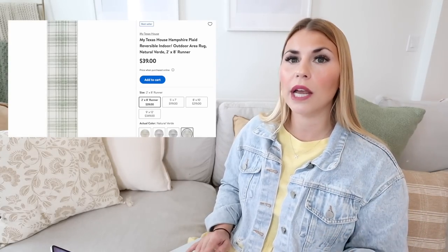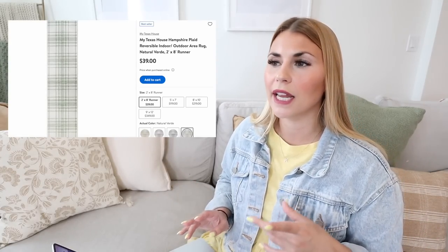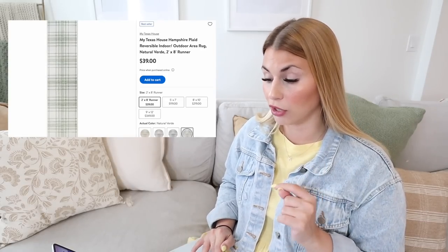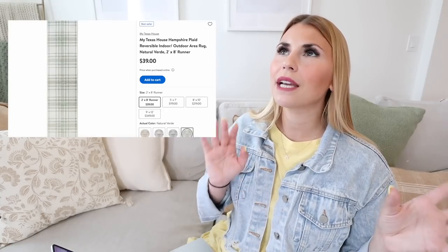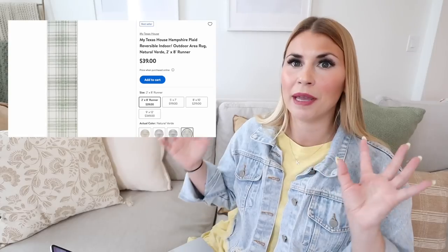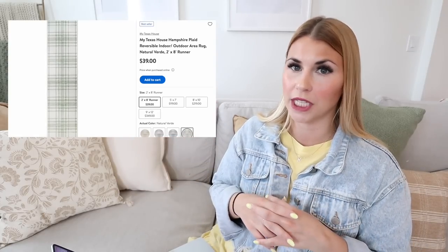I love this one. I feel like runners can be hard to find, and at Target they are a lot more. I think they're like $69, so this is a really great price. I feel like My Texas Home is kind of like if Hearth and Hand and Studio McGee had a baby. I definitely see influences of both in this collection.